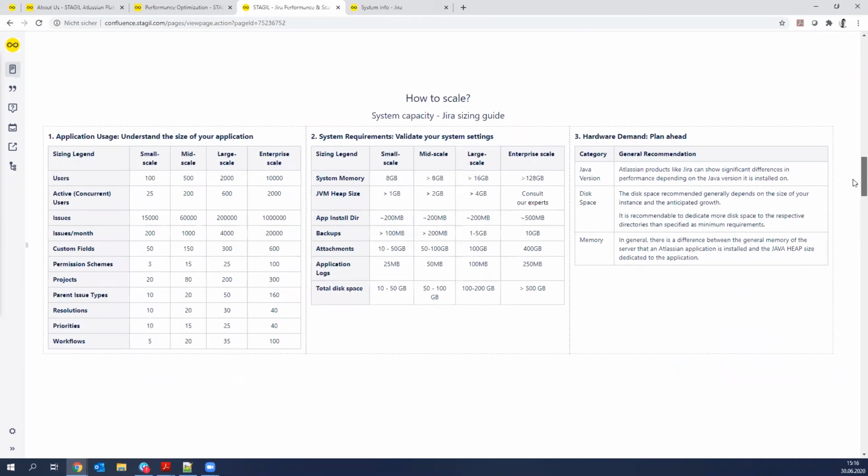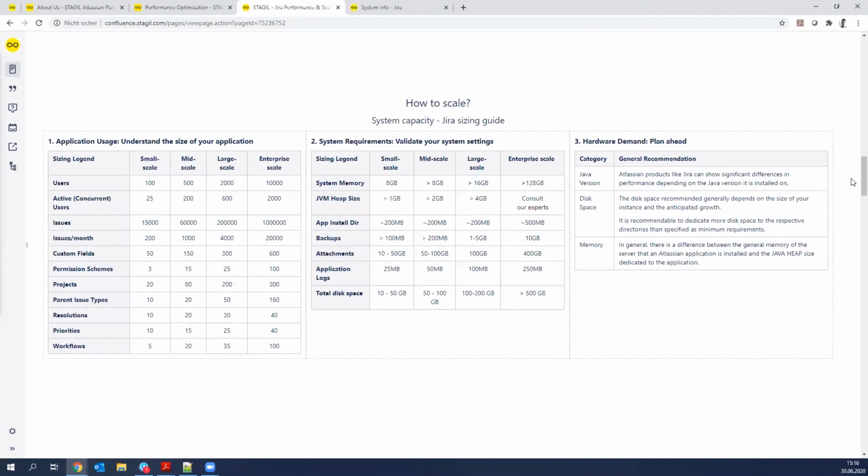And starting with a single instance, what options do we have to scale our Jira? First of all, how to scale. Maybe you have already seen the Jira sizing guide from Atlassian. What I would do is really get the sizing guide and check all the details. It's pretty simple actually. Atlassian, based on best practices, has set up a table and a sizing legend with 4 different scales, from small scale to enterprise scale, and they have set up some numbers.